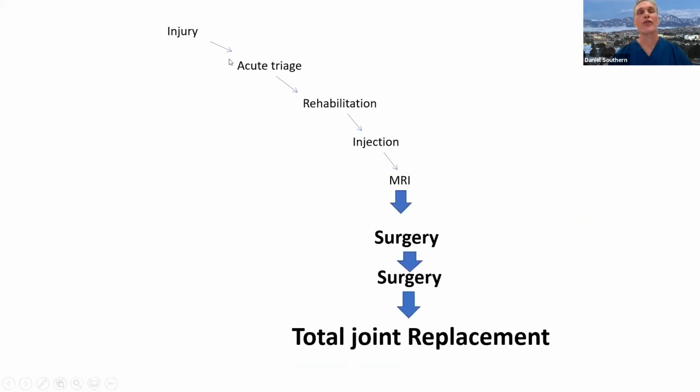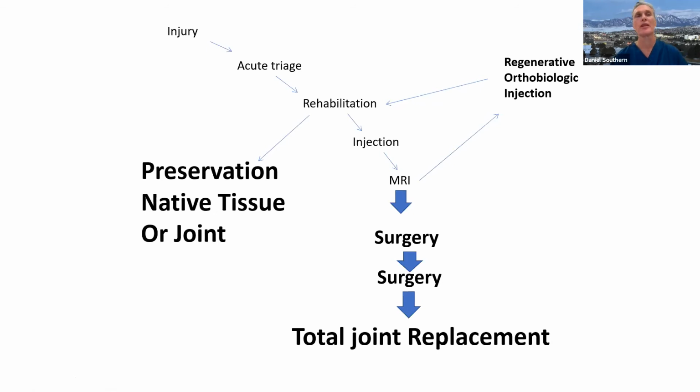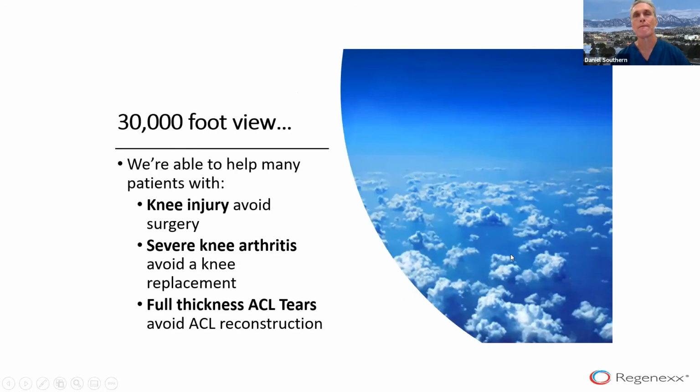Let's go back to this standard treatment algorithm now. What have we done? The treatment algorithm that we've done has the same up until the MRI. At the MRI, we are going to take you out of the algorithm because I'm going to inject orthobiologics. We're going to do a regenerative orthobiologic injection. When we're done with that, we're going to send you back to physical therapy for more strengthening. And when this process is successful, what we have done is we have solved your pain issue, your instability issue, and the bottom line result is we have preserved your native joint or tissue. And we have taken you out of this algorithm, which is pushing you inexorably towards joint replacement.